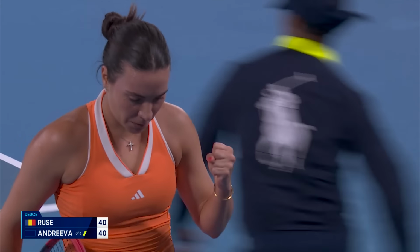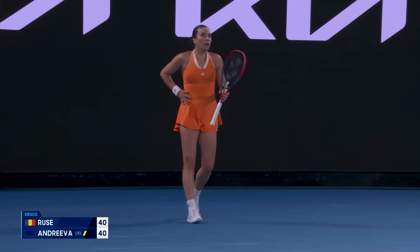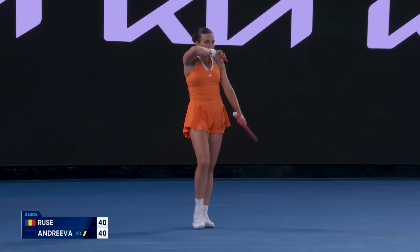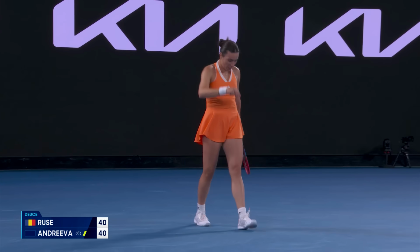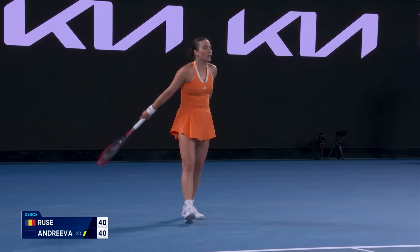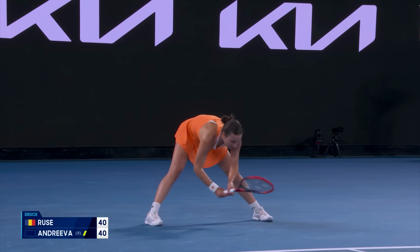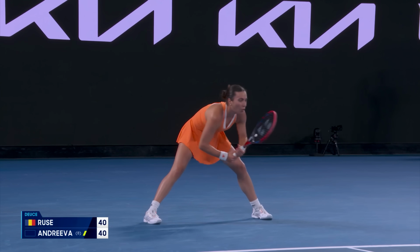Yeah, nice little change-up. In the previous match, Sakkari tried to do the same thing, and she almost blocked herself by being so limited in what she thought she could do on court. It got much better in the second set. And Ruse is trying to find a balance here between forehand and backhand.